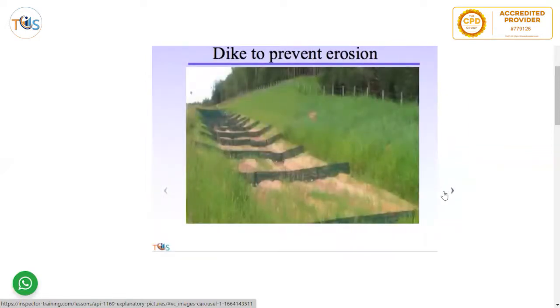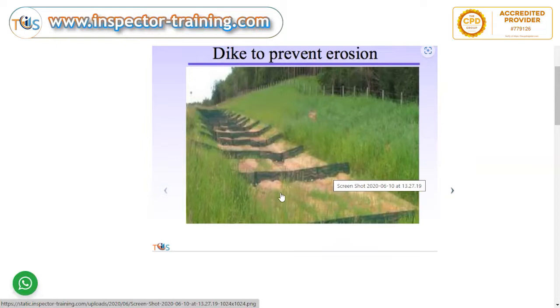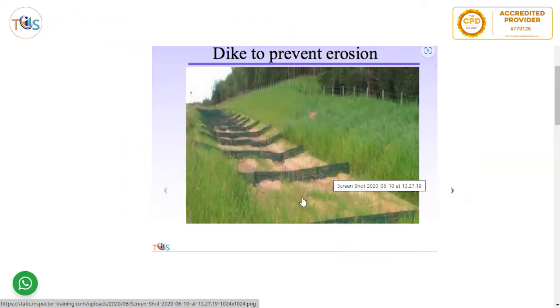And dikes to prevent erosion, as you see these dikes. So if there is a slope, if there is a flood coming and these dikes are not there, because of the velocity of the flood, and there are no trees here to hold this together, there will be erosion of the soil. So they put the dikes to slow down the speed of the water if there is a flood coming this way, so the soil will not be eroded.